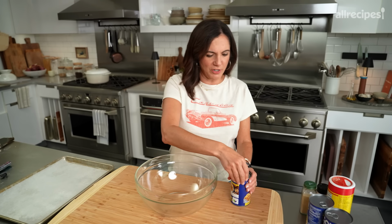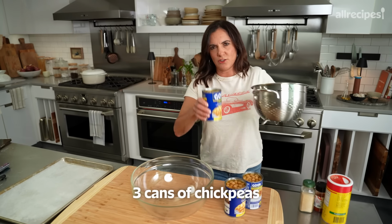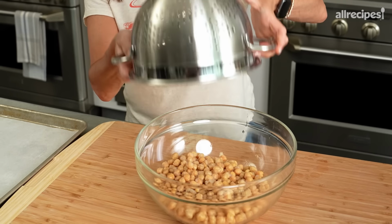And of course it has protein, not as much as some of our previous snacks, but it still works. And you can also combine this with edamame too and add more protein. Drain and rinse 3 cans of chickpeas. All right, and then add them to the bowl and season them up.